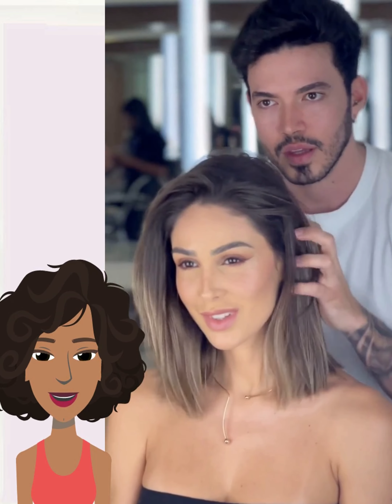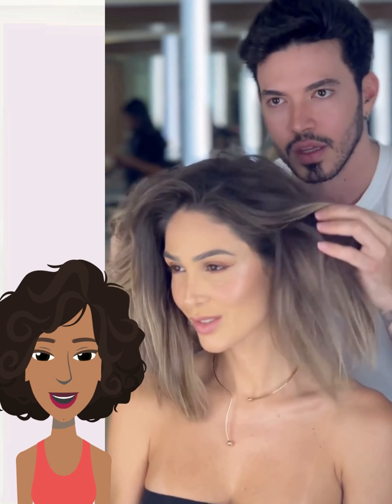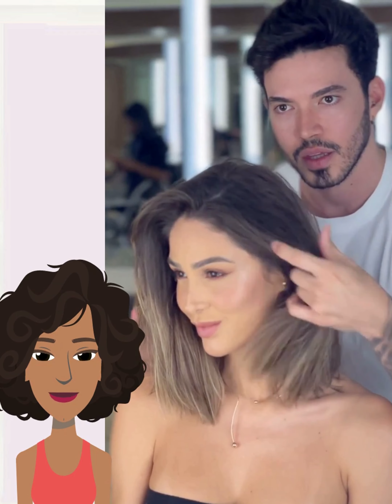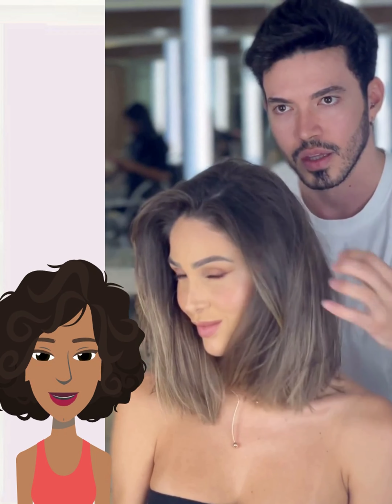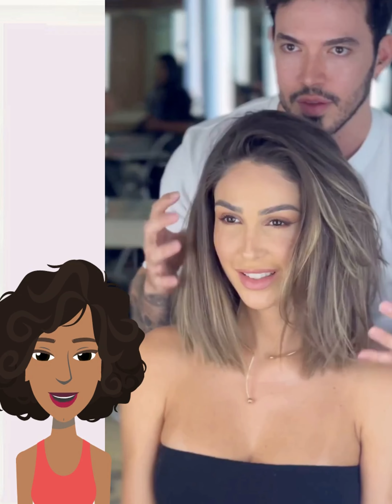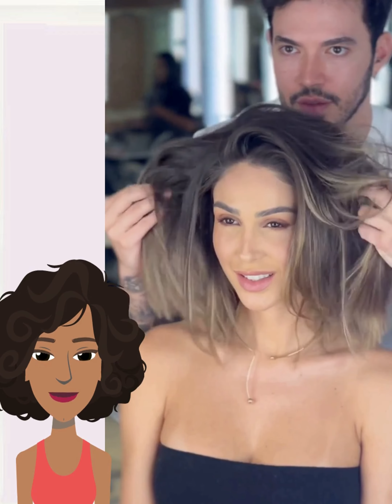Beautiful ombre bob style for the next look. And if you guys didn't know, ombre hair is definitely on the comeback. Love that color.